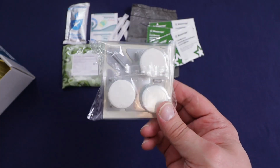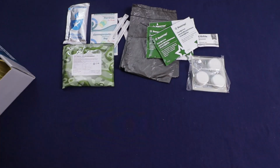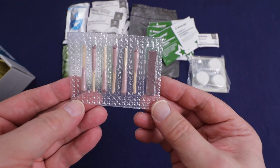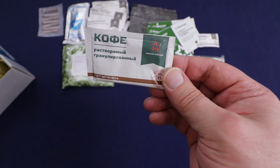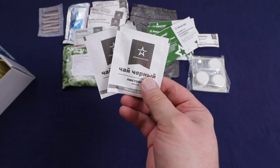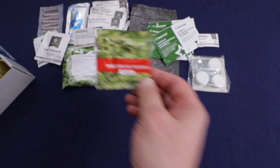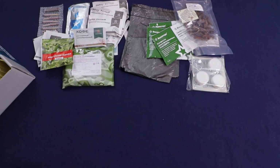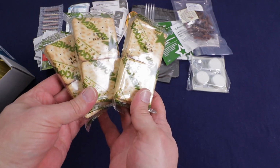Got our fuel tab and our foldable stove. Got a pack of salt. 3 packages of sugar. Got some weatherproof matches with a striker. Got a package of instant coffee, and it seems okay. 2 packs of black tea. Got 10 pieces of chewing gum. Got a package of beef jerky. Got an orange spoon and a fork. 3 packs of crackers.